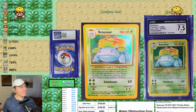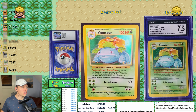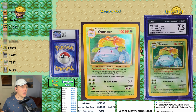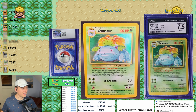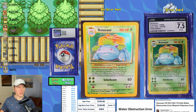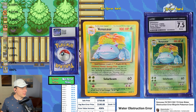It's a very unique error, and I've seen other ones like this before, in different patterns. So it definitely happened in the Wizards of the Coast era where a spill might occur. Obviously not too much, because you can see just by the value of this, $750. It's a lot of money. It shows how rare this error actually is.